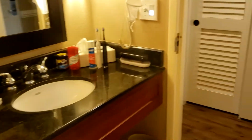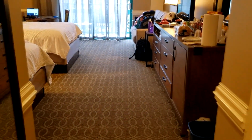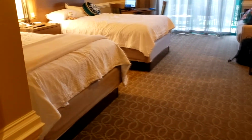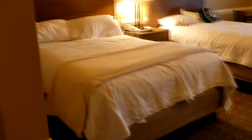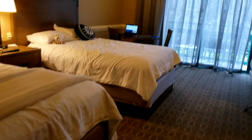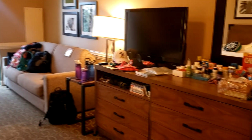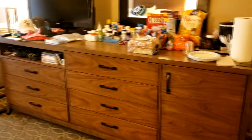So please forgive the mess. Right now, they're not doing any housekeeping service. So we are halfway into a week's stay. So we are managing. So as you can see, the rooms are pretty spacious. So there's 4 of us, and we've been here for about 4 days, and we haven't felt crowded at all. So a couple beds, there's a fold-out couch back there.